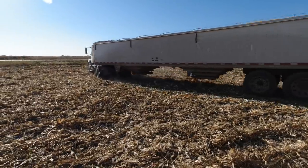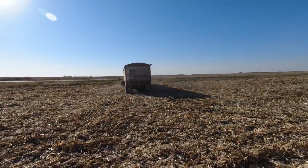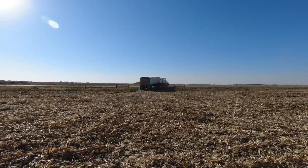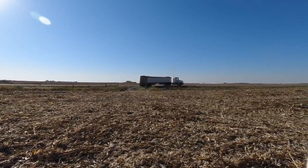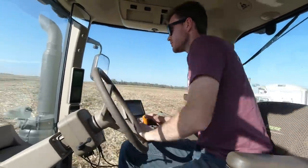Bad day to be a mud flap. Oh. Yeah. I feel like this time he's using speed. Oh, Lord, keep that truck from tipping. Yeah, that's looking pretty good. Oh. It just starts going. Oh, combine's getting full. Woo, woo.